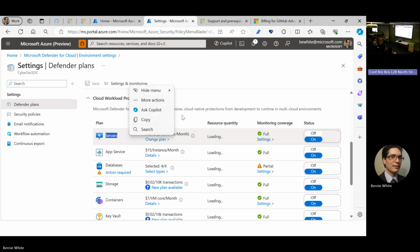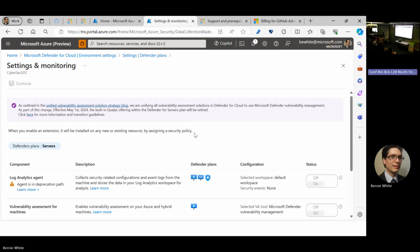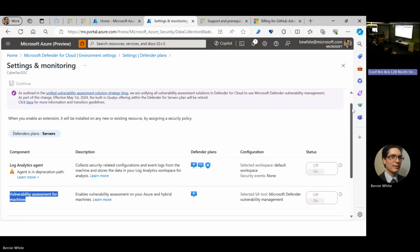When you turn on the servers one, particularly plan 2, one of the things included in that cost is a vulnerability assessment scanning engine. If you go into settings, there is vulnerability assessment for virtual machines. I think it installs an agent for this particular case, but for this default case, there's also an agentless option. So for your normal Azure virtual machines, you sort of have two options: basically an offline scan, which we'll have a look at in a sec and which is configured in a slightly different location, or you can just do an agent-based one.